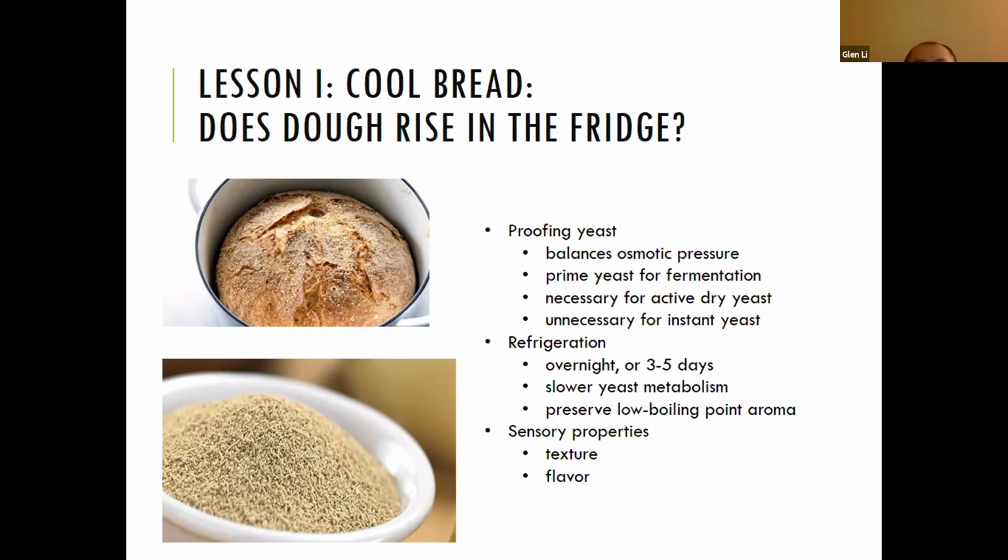But generally speaking, refrigeration helps preservation of some low boiling point metabolites that are produced by the yeast during the rising process, mostly alcohols that give the dough its sweet aroma. So these aroma compounds are usually chemicals with low boiling points, which means at lower temperature they tend to stay in the dough, in comparison to room temperature or around 100 degrees Fahrenheit, where they evaporate and flash off. So a cold fermented dough has a richer aroma profile.